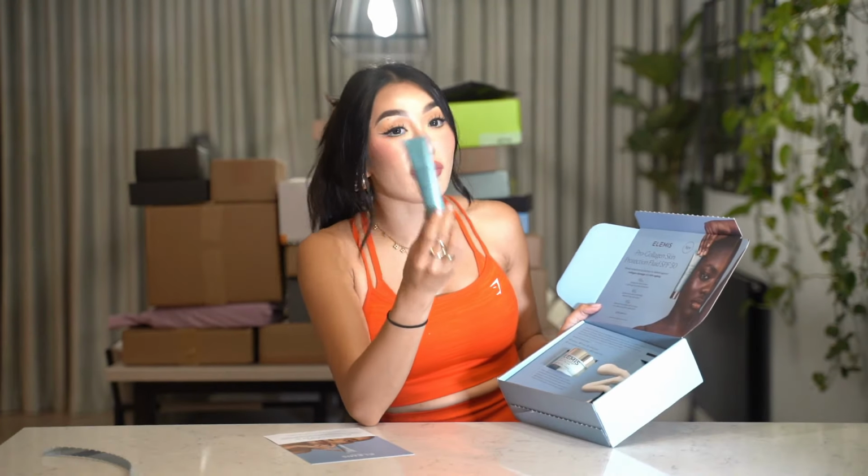Okay, so ELEMIS has just launched a new Pro Collagen Skin Protection SPF 50. I actually have never tried an SPF from ELEMIS before. They sent over their Pro Collagen Marine Cream, which is actually one of their best-selling moisturizers. This is an SPF. I do really like the nozzle of this. It gives a really nice application. You can really target certain areas.